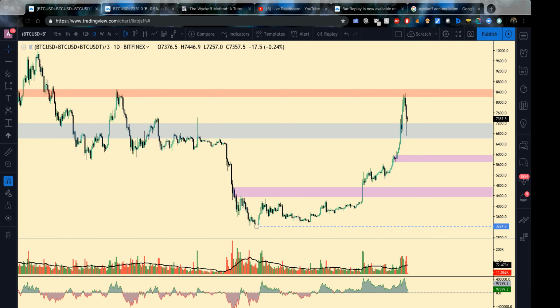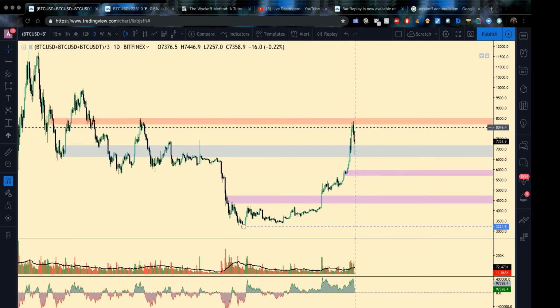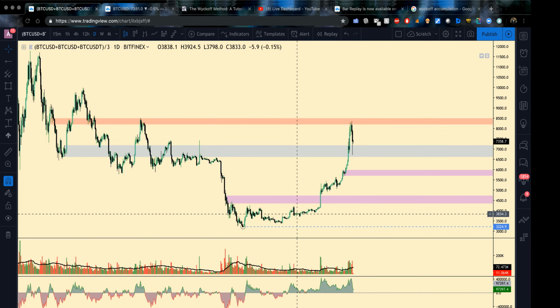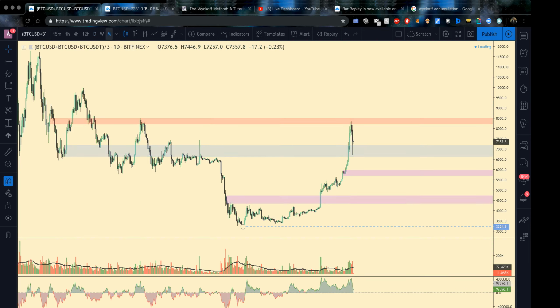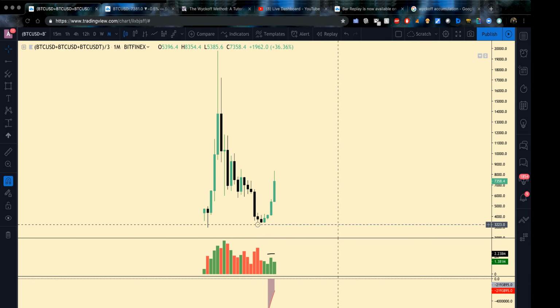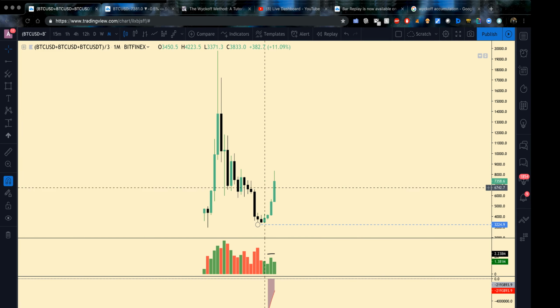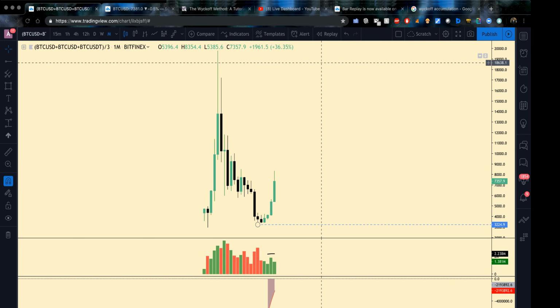Somebody asked me, do I think a bull market has started? I mean, yes, in the sense that I don't think we'll retrace anymore. There will be no more lower lows on this type of time frame. I can't imagine us breaking this 3.2. But I don't necessarily think that we're about to have 7 more green candles.